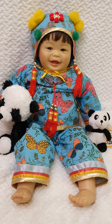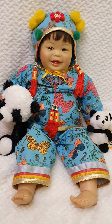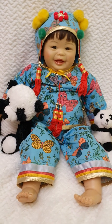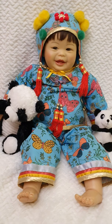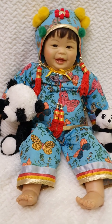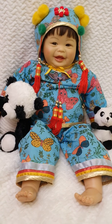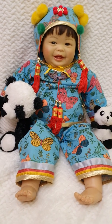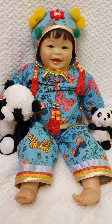And you can appreciate the talent of the sculptor by focusing on these aspects, I think. And Ping Lau is amazing. She's created the most adorable toddlers ever. Anyway, here we have him.